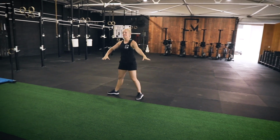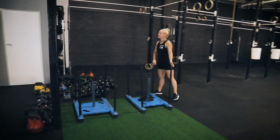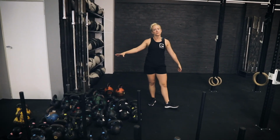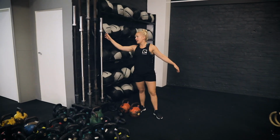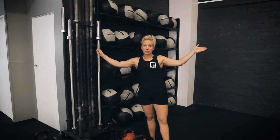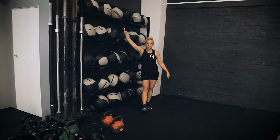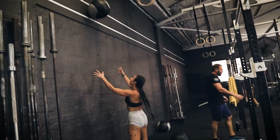We have our 10 meter sled track to kick things off with our sled set up over here. Kettlebells, also our free weights, fantastic for strength work and any sort of unilateral work. Then you got your barbells. So any barbells set up throughout the whole entire gym, perfect for our weightlifting and Olympic lifting work. And here you can find all of our medicine balls.